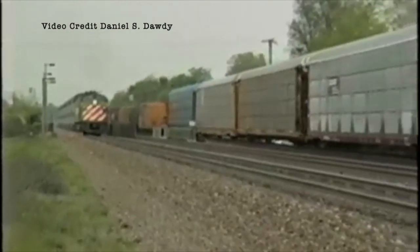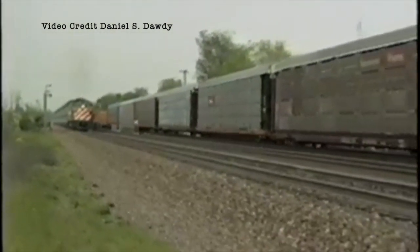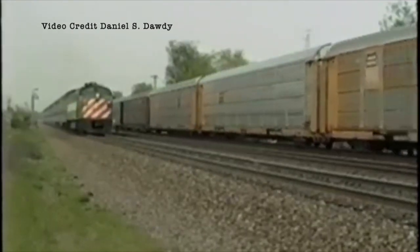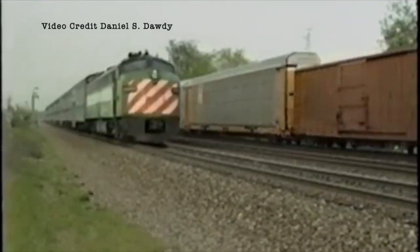Shuttling commuters to and from downtown Chicago, Burlington Northern utilized their E-units far longer than any other railroad did. Given their significance, what was the history of Burlington Northern's E-units?